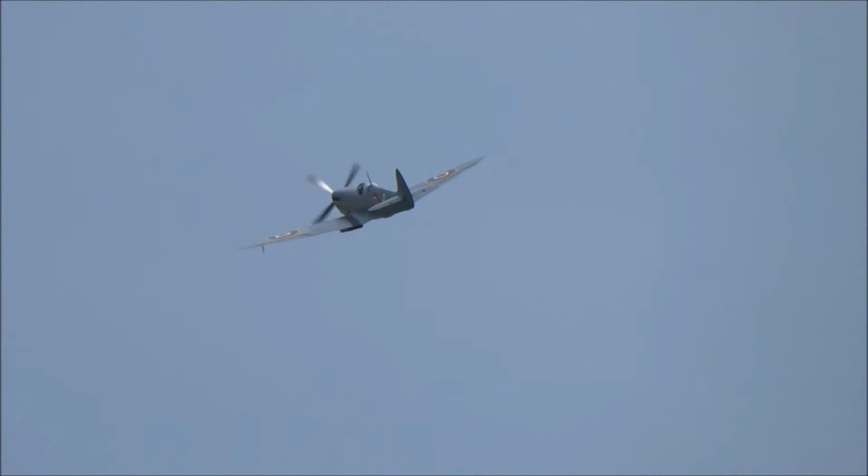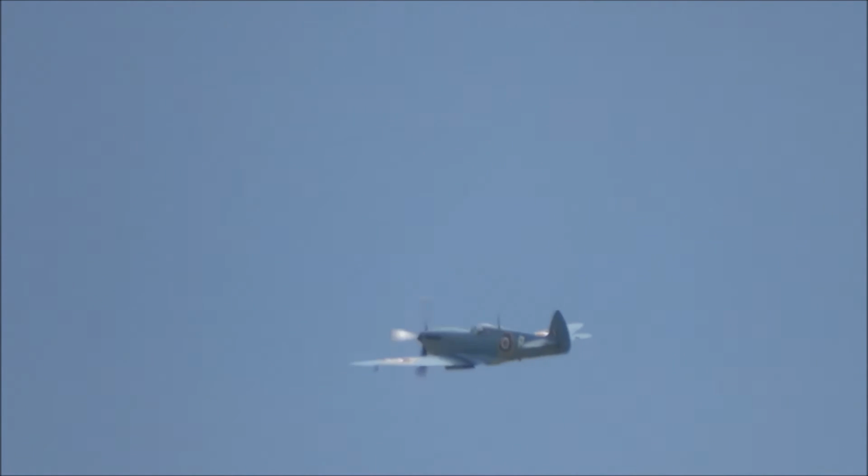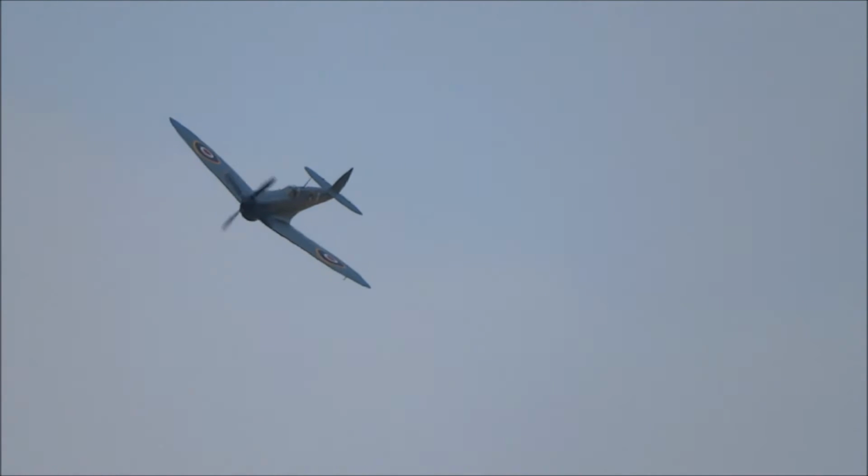Absolutely unmistakable sound there. 1,655 horsepower from the Merlin 70 series. Beautiful sound. It's a bit far flying today with its original service engine. That's how good the 70 series was.